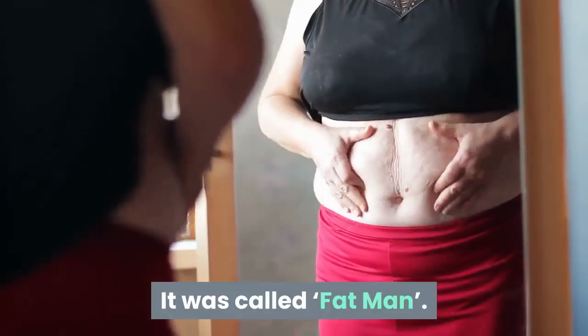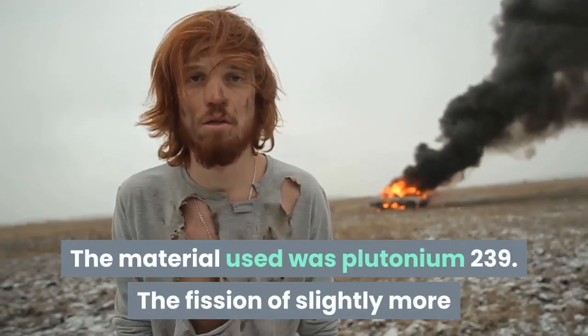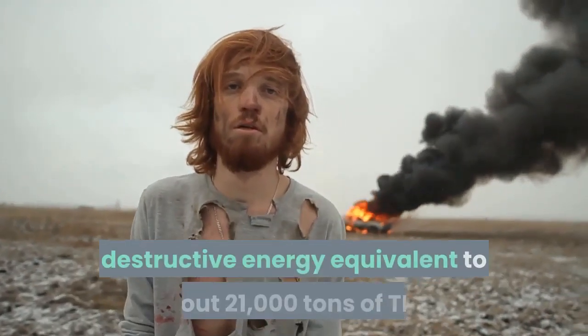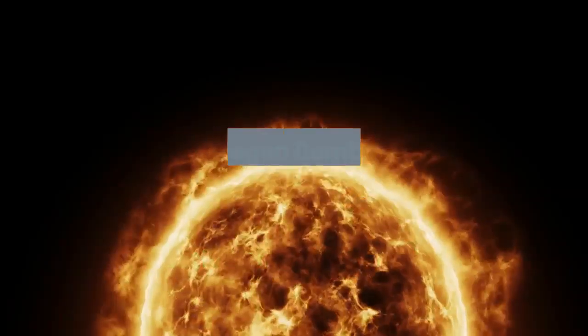The Nagasaki bomb, compared to the one used on Hiroshima, was rounder and fatter. It was called Fat Man. The material used was plutonium-239. The fission of slightly more than 1 kilogram of plutonium-239 is thought to have released destructive energy equivalent to about 21,000 tons of TNT.